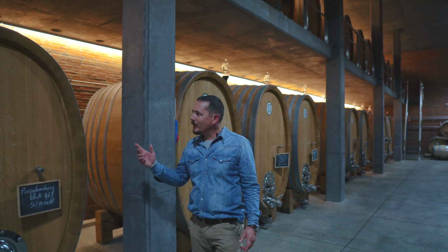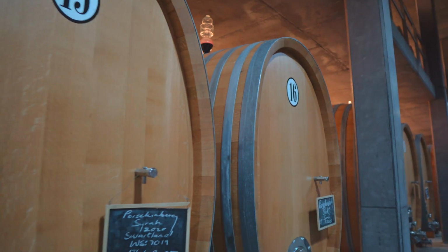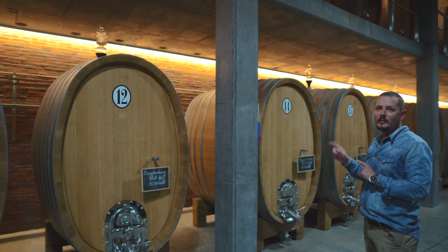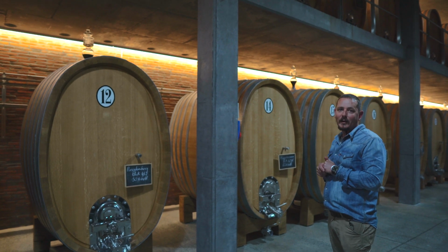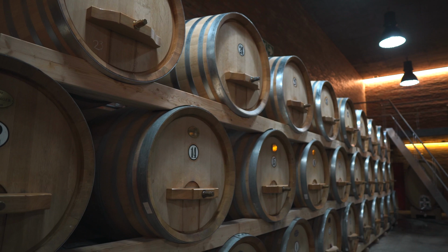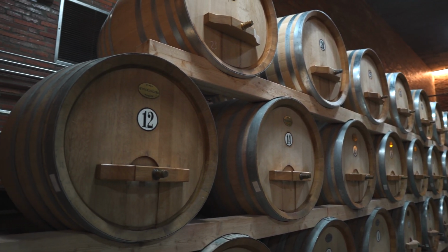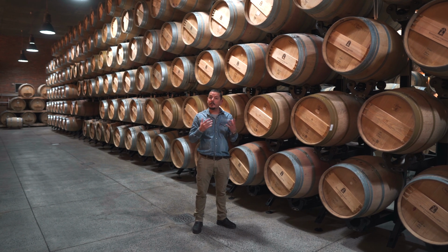All right, so you see that we have quite a beautiful numbering system in our winery. It's actually all done by hand. We didn't miss number 13. It's not there with a reason. Because we believe it brings bad luck into a winery. This part of the winery was finished in 2017. It's about 60% underground, really just to maintain a high humidity, low temperature, very energy efficient.